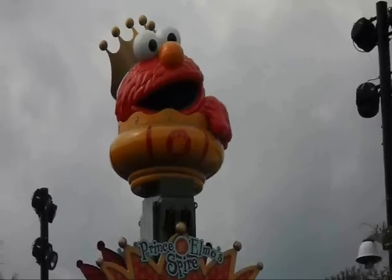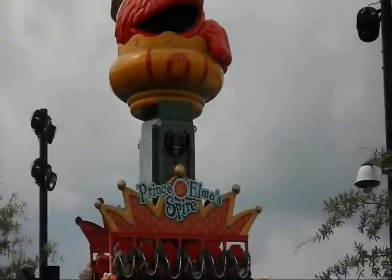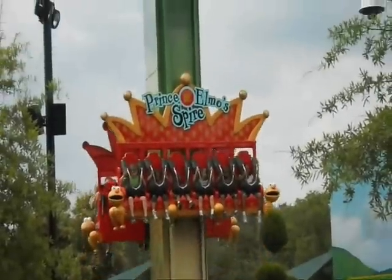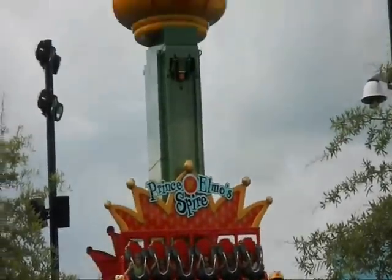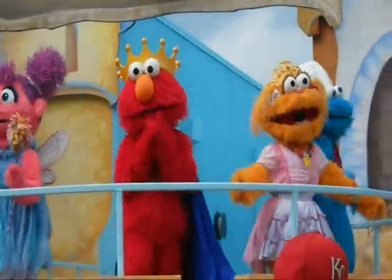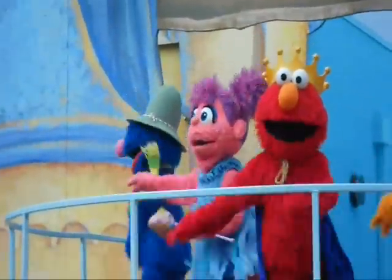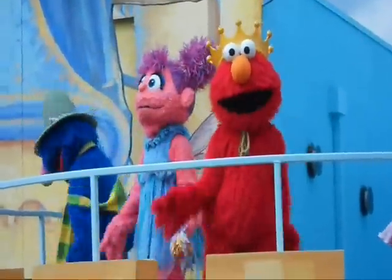Then it was time for the show, and there's a little water park area in Sesame Street where the water shoots up out of the ground. They announced that the water would be shut off for the show. So the water stopped shooting and pouring out of the buckets from above. And suddenly, oh gosh, I can't remember who was up there. It was Cookie Monster, Grover, Elmo, Zoe, and some other character, and I can't remember who it was.